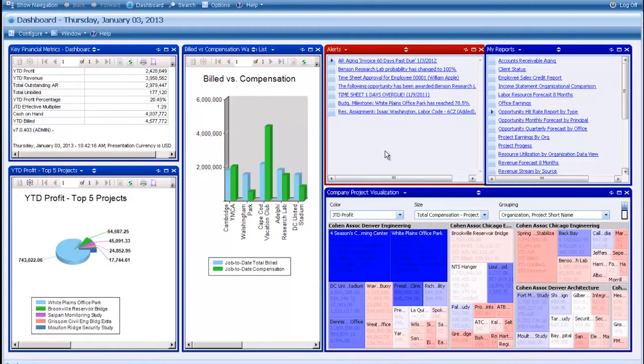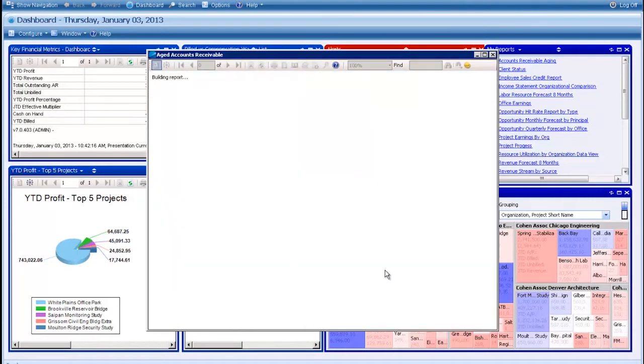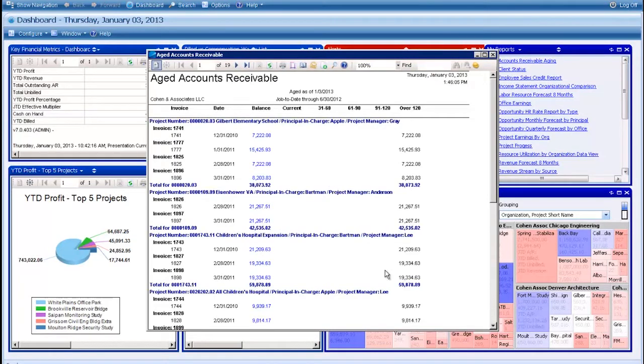And alerts are Vision's way of letting you know that there are things within your business or your system that require your attention. And we have a few different examples here. The first one, an AR aging report. And if I go ahead and just click on that link, it'll run that AR aging report for me. This one has been configured to show me all of the AR that's over 60 days old. So we can keep track of all of that AR that's over 60, over 90, over 120, however you want to view that information right off of the dashboard.